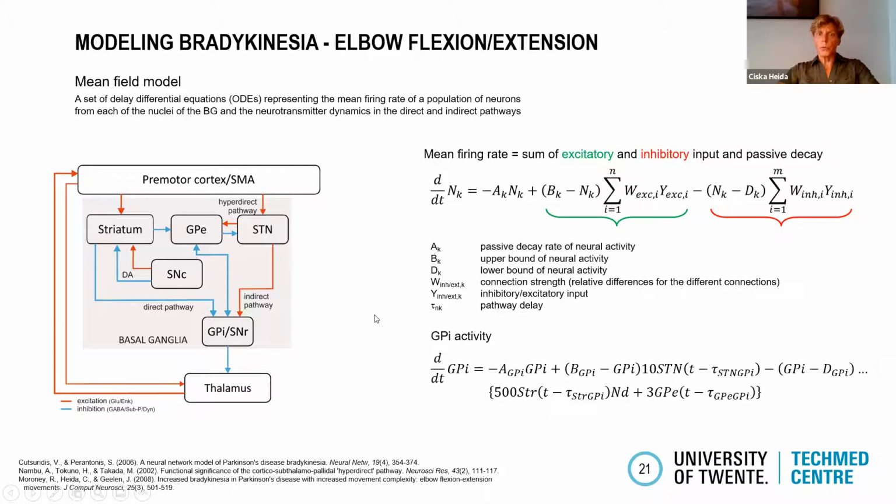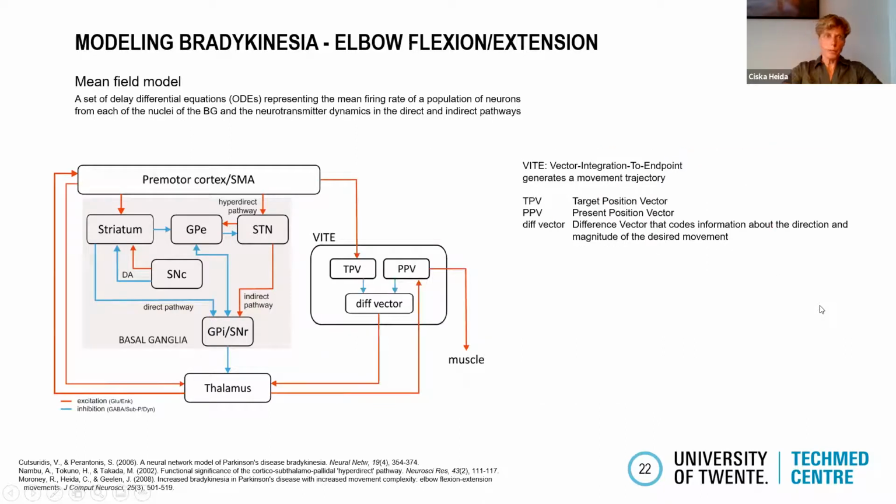So just to give an example, for the GPI activity, there's a factor included, which is a passive decay rate of the neural activity. The GPI is excited by STN, so this is the excitatory input into the mean firing rate. Also included is the time delay because of the pathway between GPI and STN. There's an inhibitory input from striatum, and then also the different neurotransmitter levels are included in this term. And also there's an inhibitory input from the GPE. So the numbers, 10 for STN, 500 for the striatum, are based on what we know from the different connectivity strengths, so the number of pathway fibers.